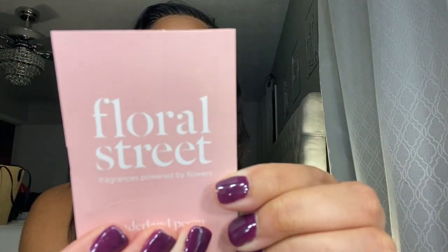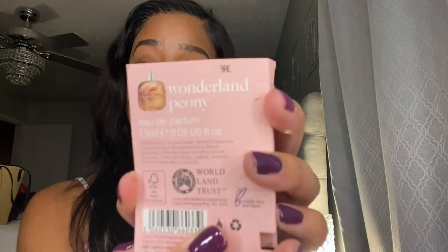Oh, that smells really good. I'm thinking this might be really good for springtime. Definitely for somebody that likes that floral and fruity smell. It is clean. It's not a harsh smell. It's on the lighter side. That smells really, really good. Okay, so that was the Floral Street Wonderland Peony. Very, very good. If I were to grade it out of 5, I might give that one a 5. I really like that smell.